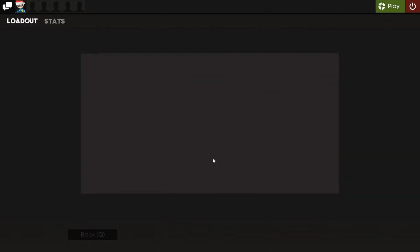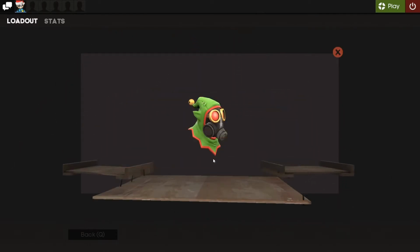Second crate, what's it going to be? Elf Ignitio. Yeah, I think it's fine. Another purple. Man, good streak we got here. Sadly, it's not unusual, but I still like it.